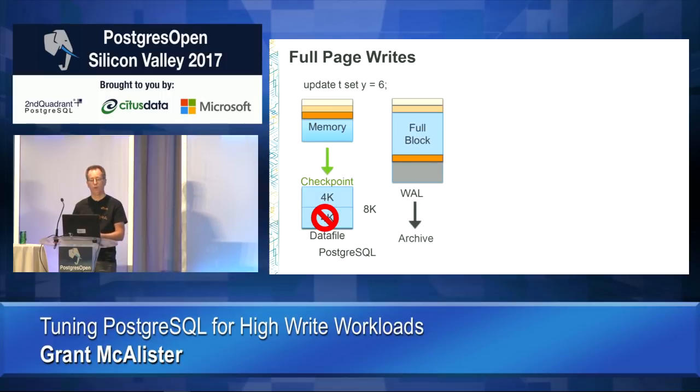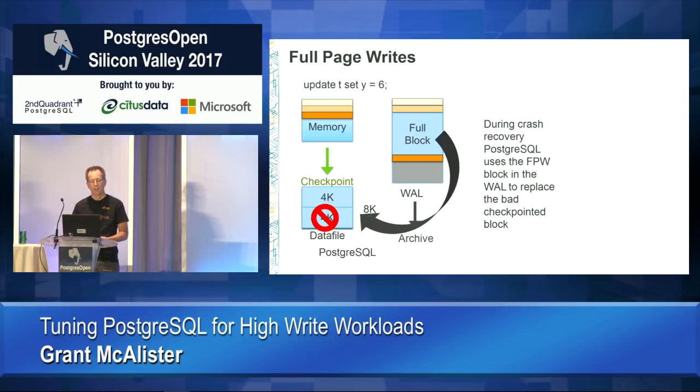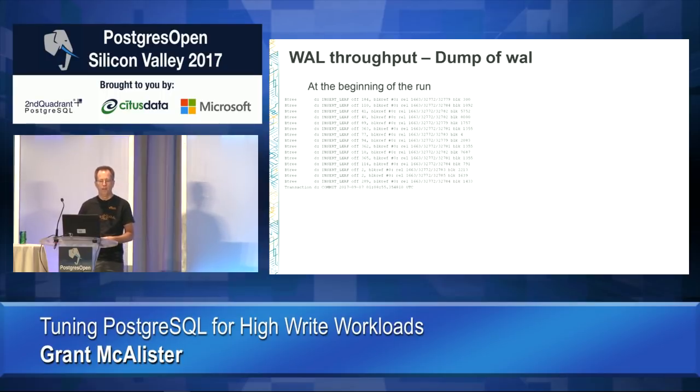If you didn't have the full page writes happening, sooner or later you'd find out, a month down the line, that that data really isn't usable. So what Postgres does during crash recovery is use these full page writes to replace those incomplete checkpoint writes, so that you don't have corruption. This is a really important thing for preventing corruption, but it does come at a cost, and we'll go through that in detail. So here's a cut down view of a dump of a WAL file.